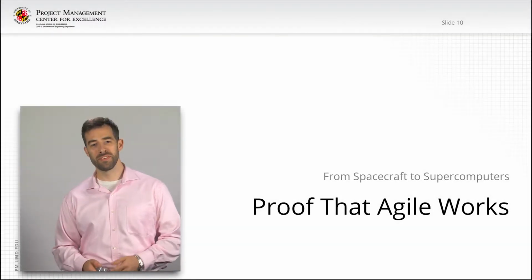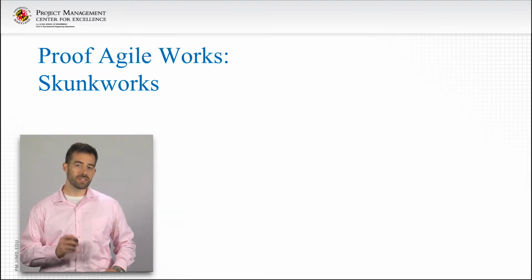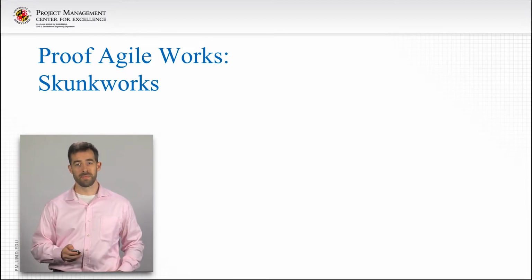Hi, and welcome to Proof That Agile Works, from spacecraft to supercomputers. So the first story that we're going to talk about in terms of Proof That Agile Works is Skunkworks.